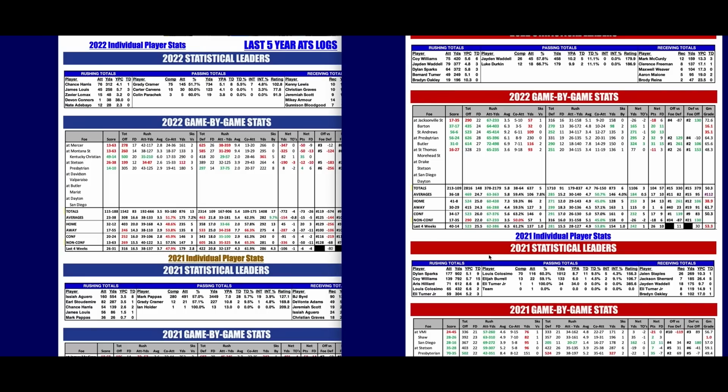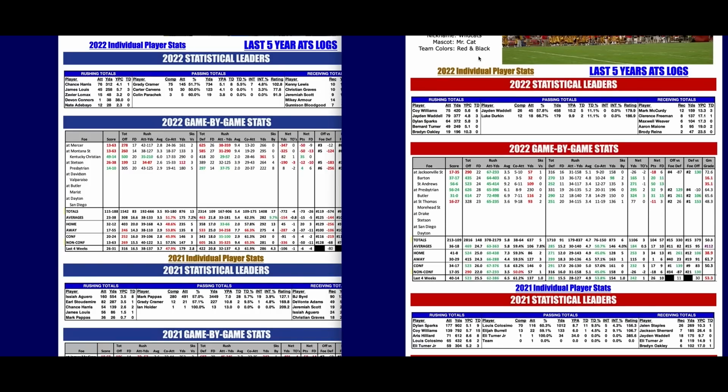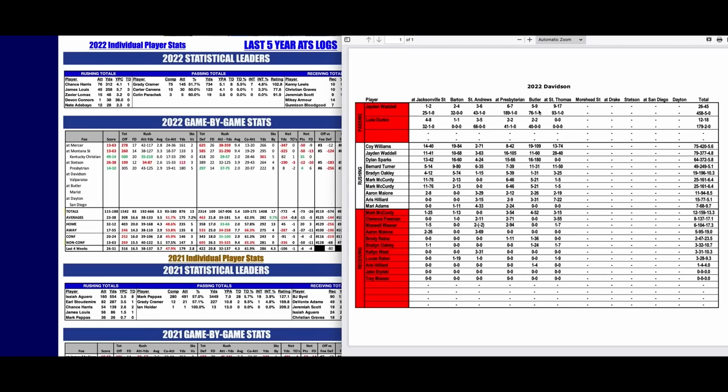Did I know who Davidson's quarterback was yesterday or last night? I didn't until I went on the site and found they've got two quarterbacks playing. They're hitting 59% of their passes with a 7-0 ratio, so they're doing okay. You can click on the individual stats and see both quarterbacks played in both games.